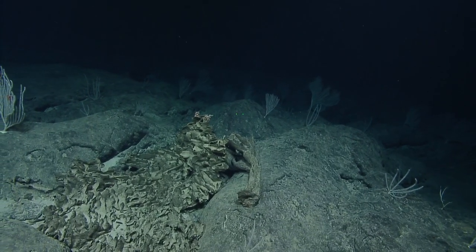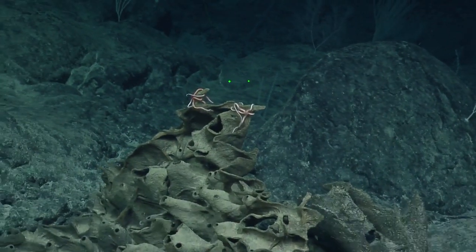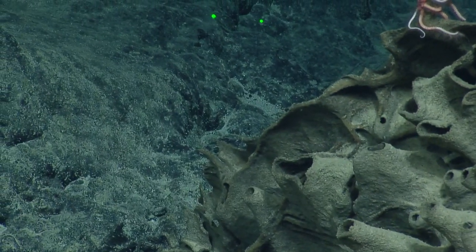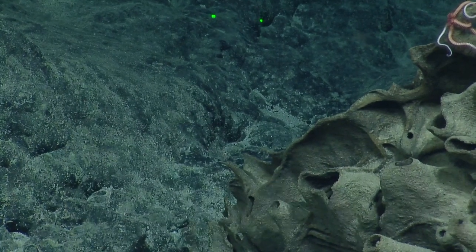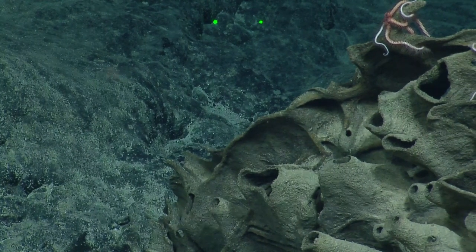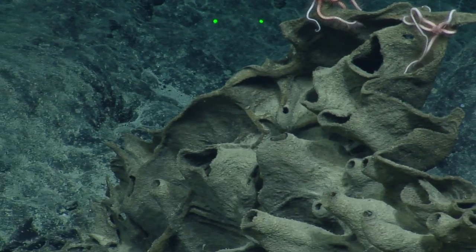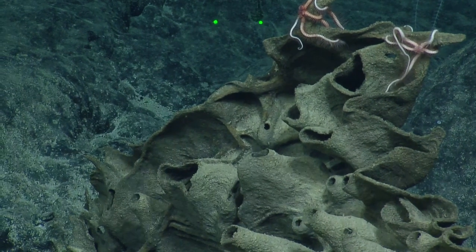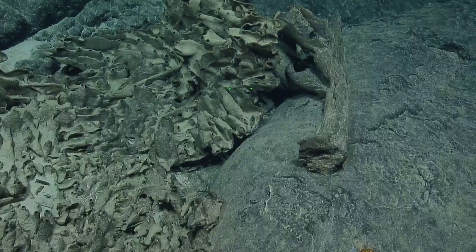Go for zoom. Yeah, very crusty. You can push in further if you want. Very crusty. Right, can I pan down to the right to get the base? Oh yeah, totally. Go wide. There we go. That's where it is.